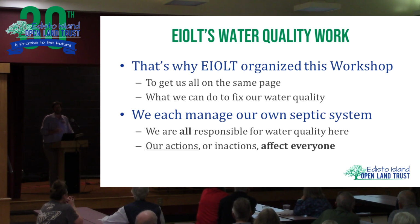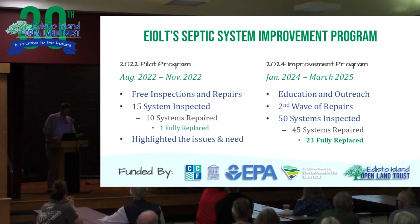Because we each manage our own septic system, and we are each responsible in some small part for our water quality across the island. Our actions or our inactions have impacts not just to us, but to everyone else who lives here and everyone else who utilizes the waterways in some way, shape, or form. That's why in 2022 we started the Septic System Improvement Program for the island.